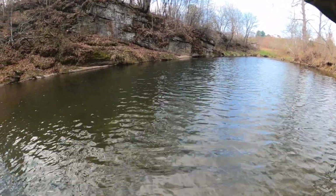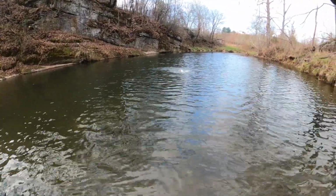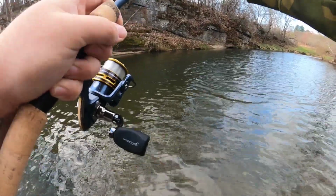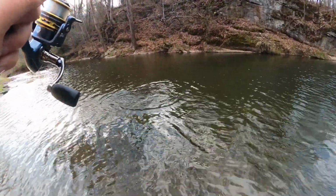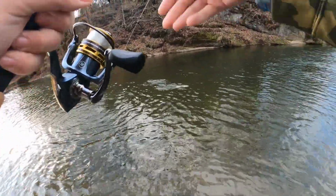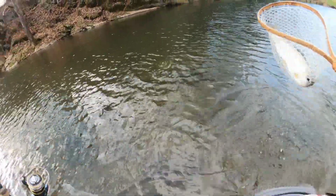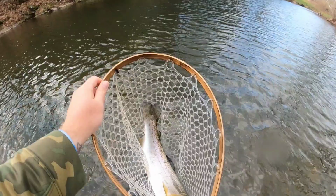This time of year, the water is good and cold. These fish will go back very well. There's no need to horse them into the net. These fish have been in here for several weeks, so they are very energetic, very active. Here we go, right into the net she goes. Another gorgeous Blue Springs rainbow trout.